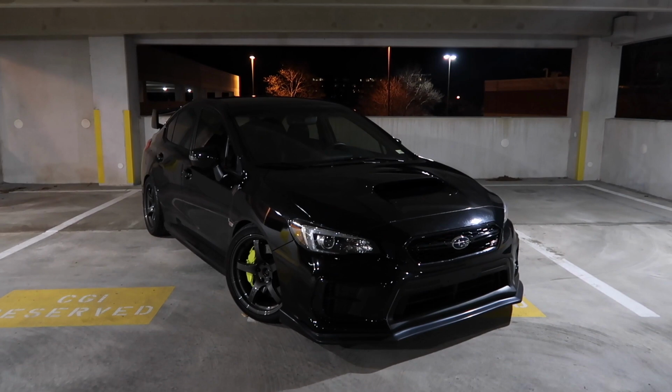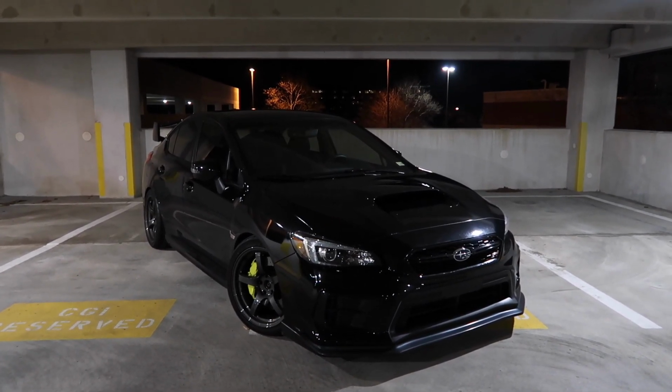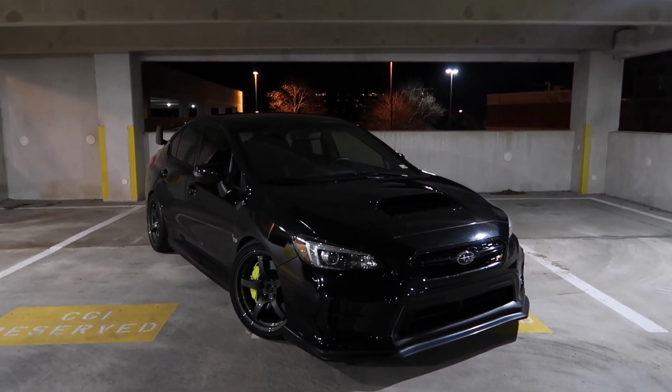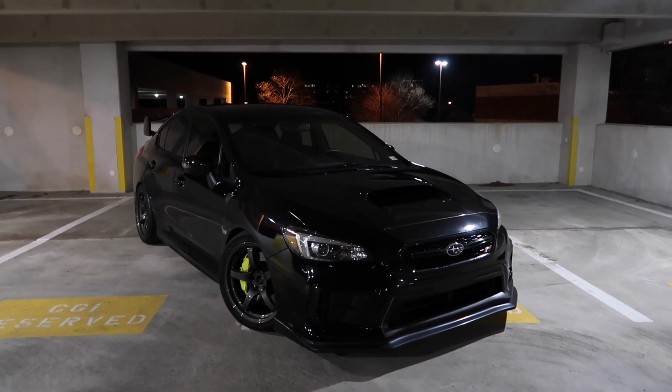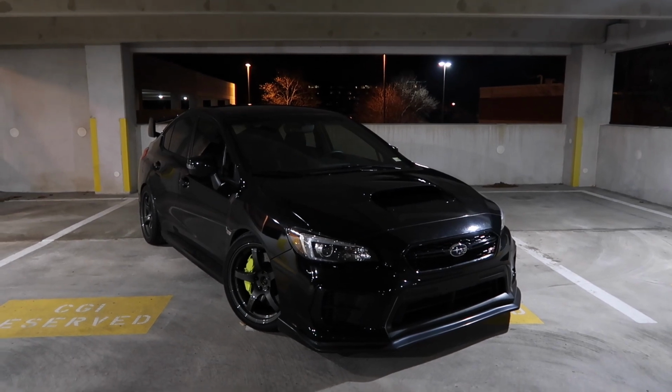I really love this car, you guys. There really isn't stuff that I dislike about this car. This car is absolutely perfect in every way to me. It's so fun. It looks so good. It sounds amazing. It handles well. It's comfortable. At least to me, it's comfortable. So this car is really just perfect in every way to me. And I guess that's a good thing.